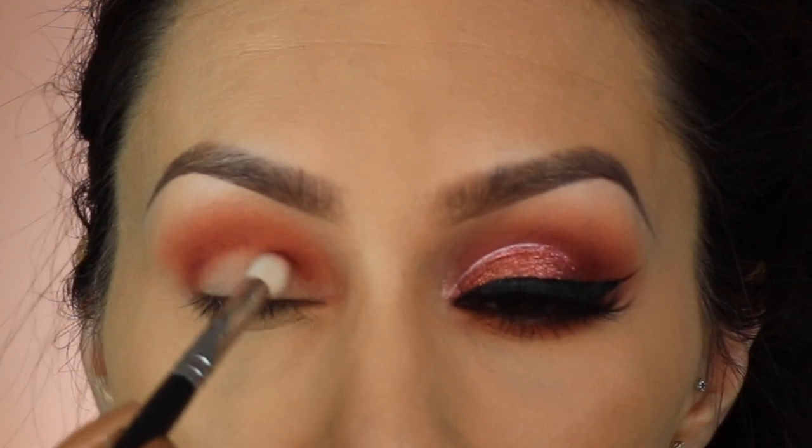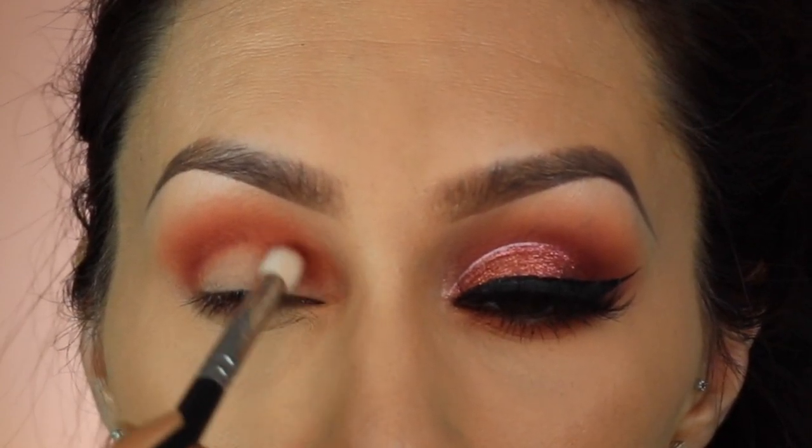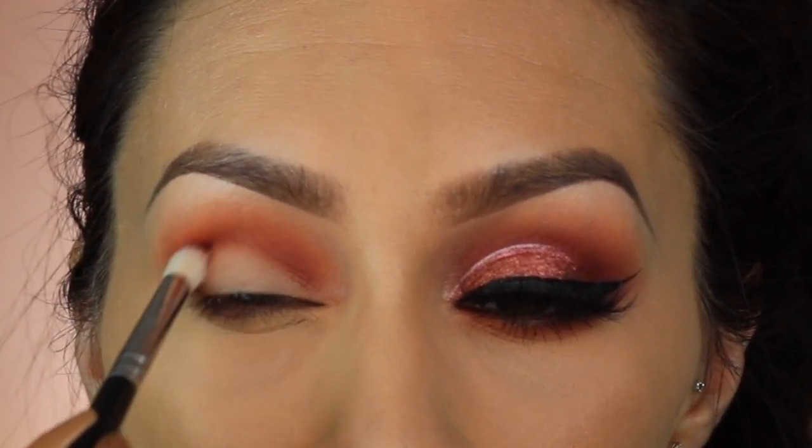And then I'm going to take the darker shade and go into the crease a little bit further and just deepen that crease up a little bit.